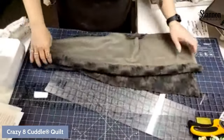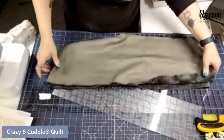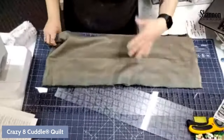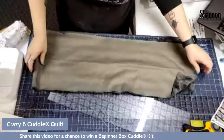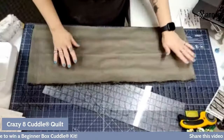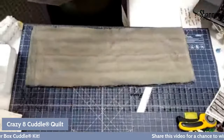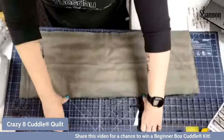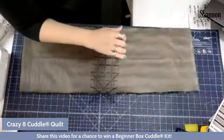Okay, so I'm going to go ahead and fold this in half right now because it's a lot of length. Okay, so I'm going to mark one side at a time. The first thing I want to do, so I'm going to move my now considered short ruler over there and I'm going to measure this.